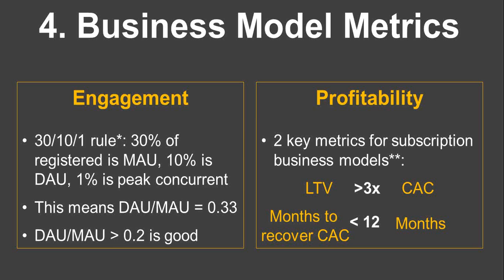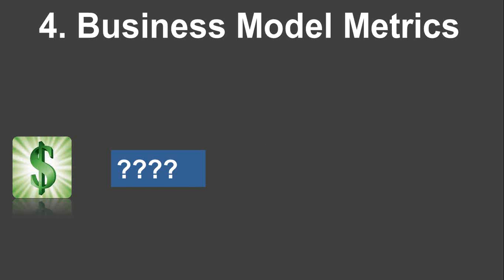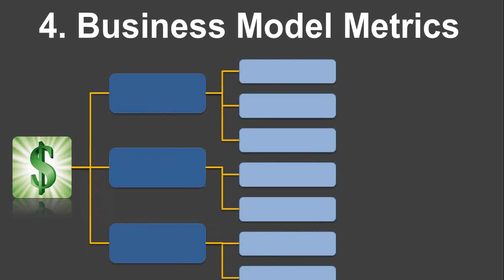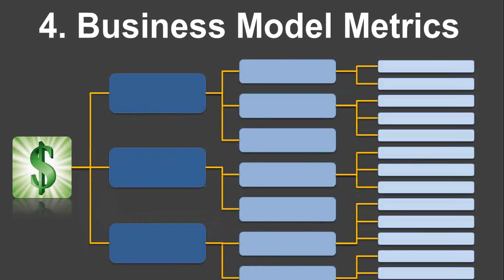So these metrics are really important. And the drawback is that some people start basically describing a very, very long list of metrics. But if you think about it, your revenue tends to depend on a lot of different things, on different revenue streams, and those different revenue streams depend on other metrics.